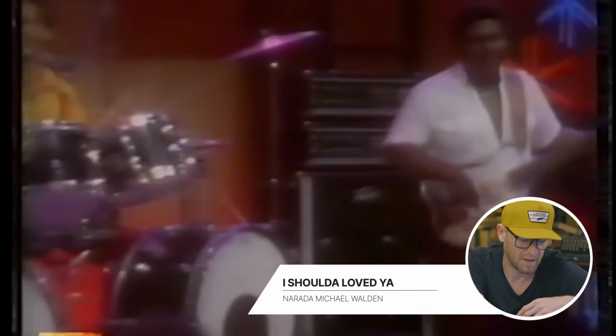So good. It is a pick, isn't it? Is it T.M. Stevens? It's T.M. Stevens. But he's got that thing where he can be funky with the pick, whereas I can't. It's such a great track. You play this with your fingers, yeah.